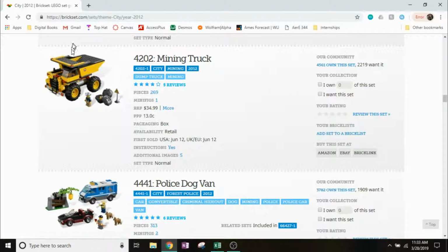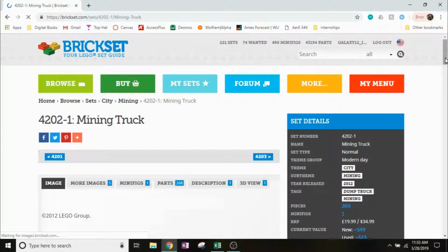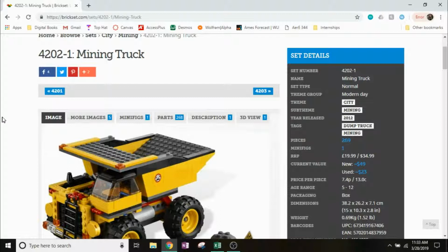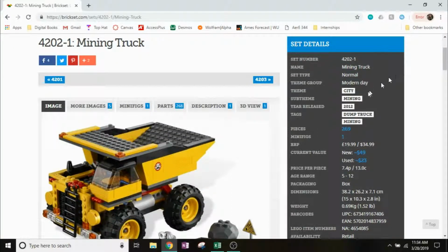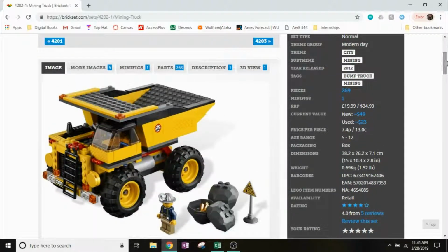Yeah, so while we're here, I'll go ahead and click on this embedded link, and it'll take us to a separate page which is really customized for an individual look at this specific set. So our heading here is set number 4202, Mining Truck, a city set released in 2012 as specified by our search criteria. And it really gives us a lot of info about this particular set. Here's some tags that you could use in your search bar if you were looking for this.